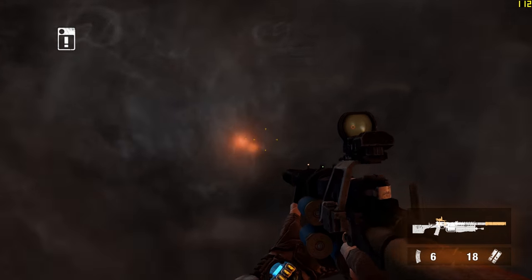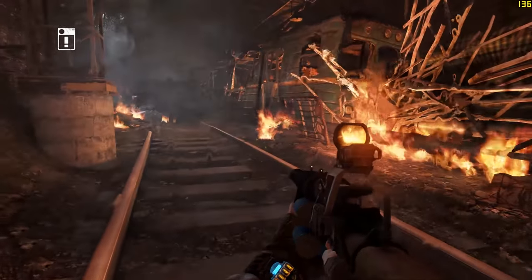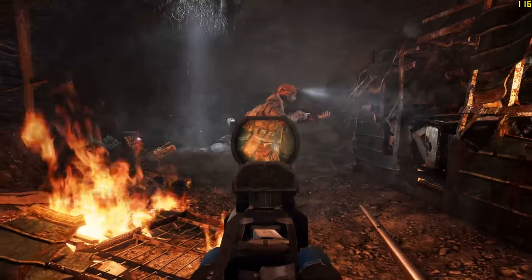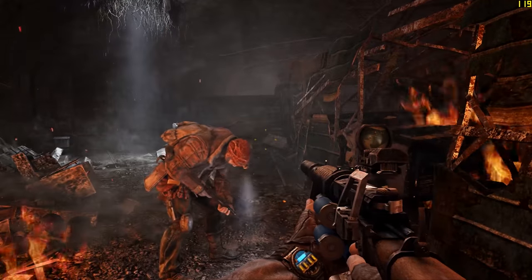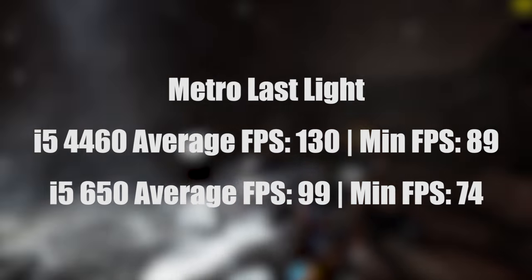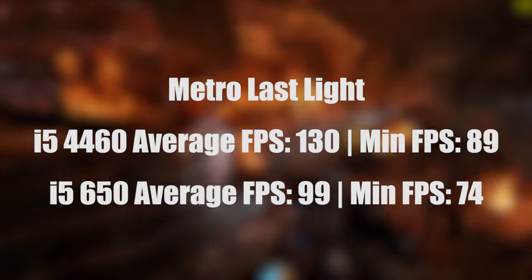With this specific level, our i5 4460 allowed us to hit 130fps on average, which is a very nice result. For comparison, the i5 650 saw a slight decrease in frames, as expected, but we still saw 99 here on the same level, which of course is still a nice result.